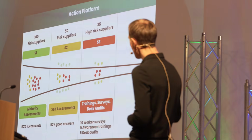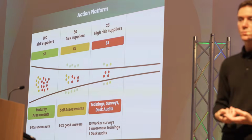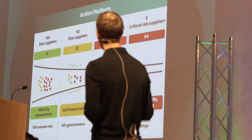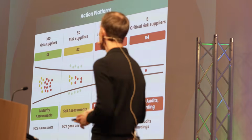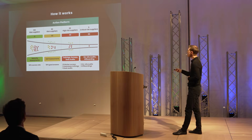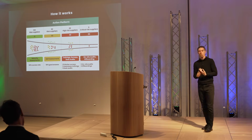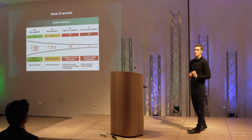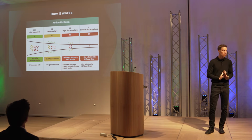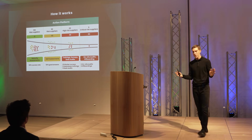And we are left here then with 25, and let's say we are applying now some worker surveys, some awareness trainings, and some desk audits. And based on that, we can again move some of those suppliers out of the high-risk section into the medium-risk section. And then we are left with 5 critical risk suppliers. And for those 5, for 3, we decide to on-site audit them. And for 2, we actually decide we want to end the relationship with these suppliers. Out of 2,000 suppliers, 2 we decide to offboard, I think is a ratio that we can live with.